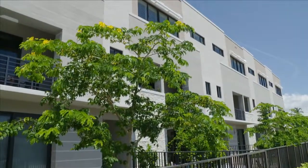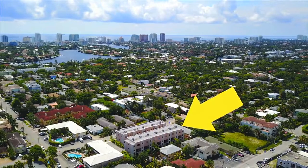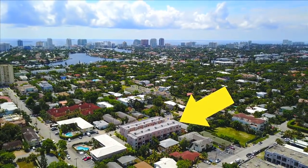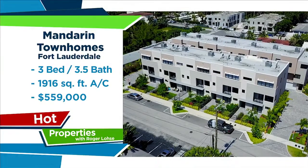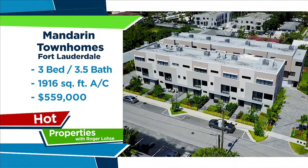The Mandarin Townhomes are located in the heart of Victoria Park and only minutes from all of the shopping, dining, and entertainment on Las Olas Boulevard. There are only 2 units left in this community, and they're both priced right, $559,000.